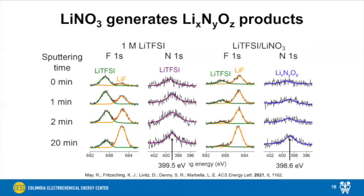We see a lot more TFSI fragmentation, and I didn't have time to get into that, but for some reason, the nitrate also inhibits TFSI fragmentation in this case. If we analyze the spent electrolyte in both of these scenarios, the 1 molar TFSI has tons of TFSI fragmentation where this one does not. So that's what I think is going on there.